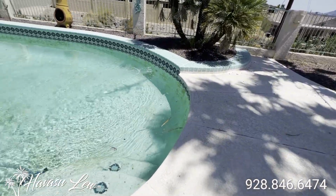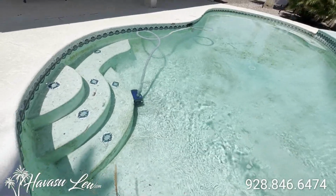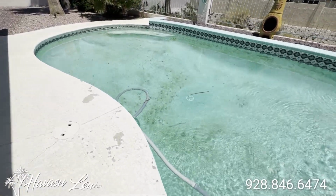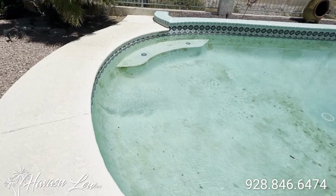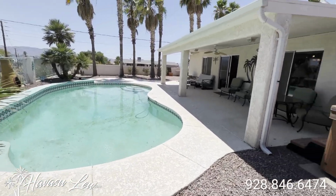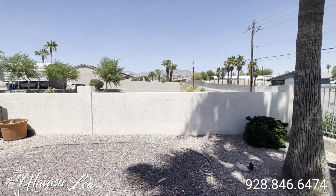So the pool has pop-up cleaners, definitely needs an acid wash, looks original. Don't see too much damage. There's a couple little pops on the first step right there. So at some point you might want to do a replaster. Also looks like there's some pops at the very, very bottom of the pool where the plaster's popping. Again, our pool plaster out here lasts about 7 to 10 years if you take good care of it and do your water changes regularly. There is also a freestanding spa and a little utility building out here.